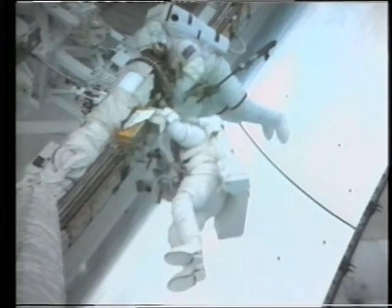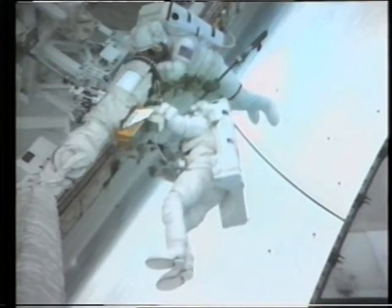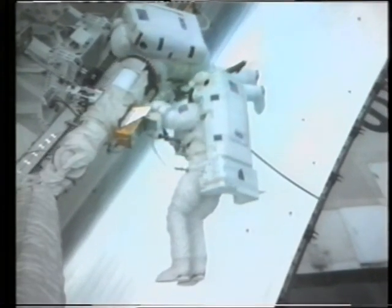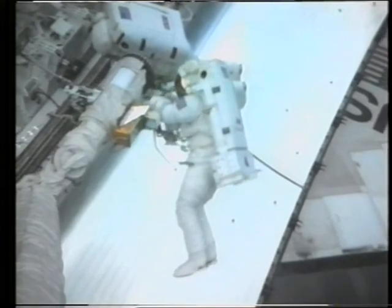Susan Helms maneuvering the arm now to allow Mark Lee to climb into the portable foot restraint attachment device, which is located on the tip of the robot arm.